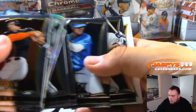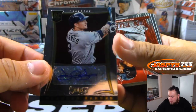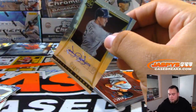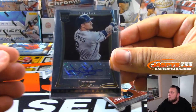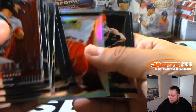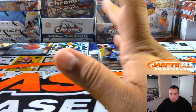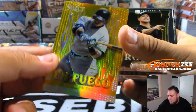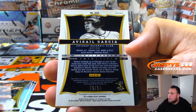All righty, next two autographs. Houston Astros, that is Brandon Barnes to 750. And Fuego, we got Robinson Cano, 21 of 25. That is Yankees edition. And we got a Garcia for Chicago.